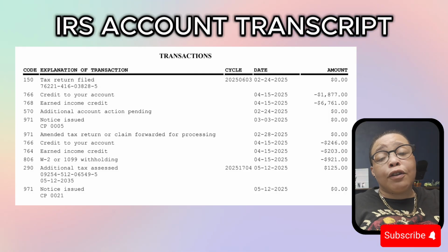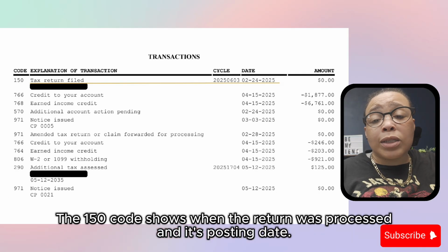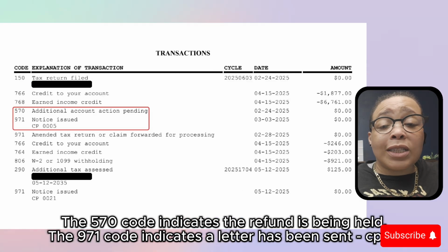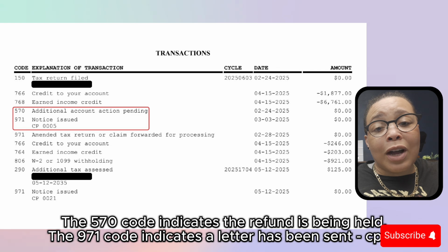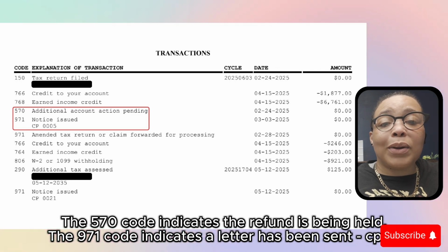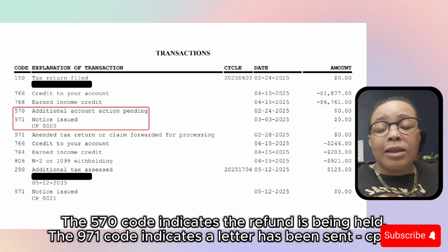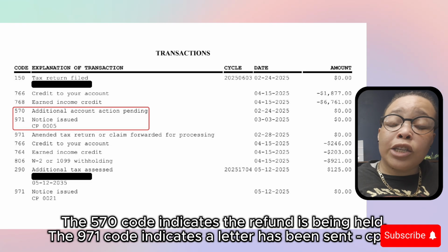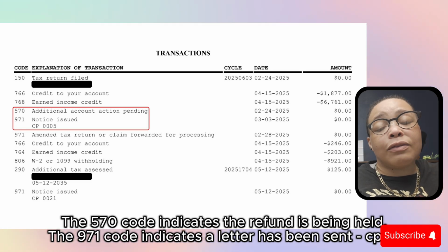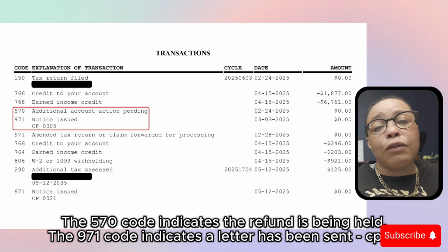To break down the time frames, we're going to walk through this account transcript. So we see that a tax return was received and processed and posted to the account on February the 24th. As we see, on the same day, the Internal Revenue Service also posted the code 570, additional account action pending, which we all know means the refund is being held. That 570 came along with the code 971, showing that they issued out a letter, the CP05, and that letter informs the taxpayer that their refund is being held for a review.